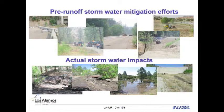So, quite an effort to move waste from the canyon bottoms. We also emptied the sediment and flood retention structures, so that we could dispose of the sediment that was contaminated before it got redispersed by floodwaters, and we were also able to increase the holding capacity in those structures.